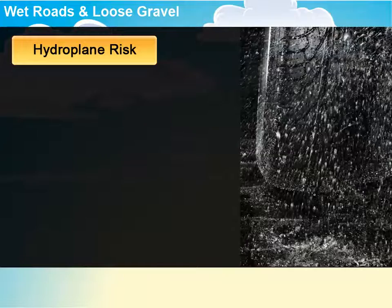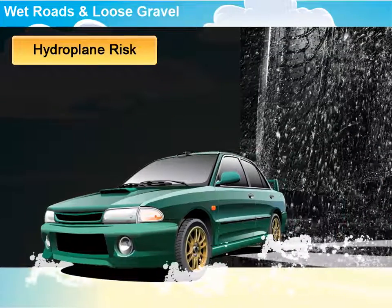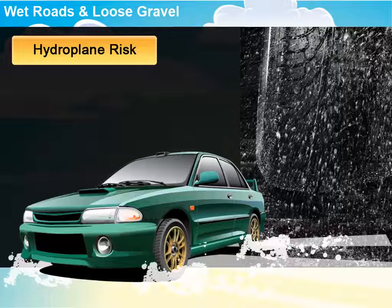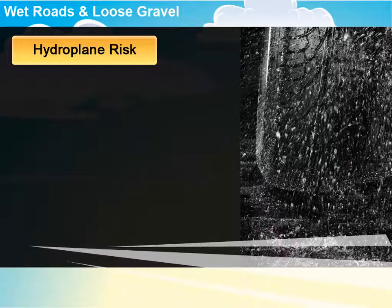It only takes a thin film of water to cause hydroplaning. That small surface area of each tire responsible for gripping the surface can quickly be compromised.